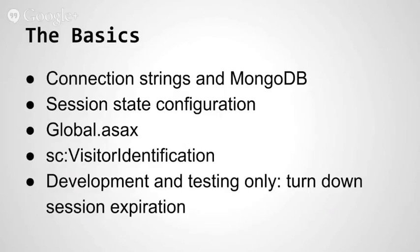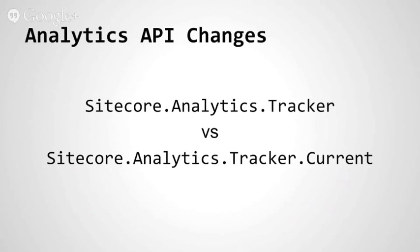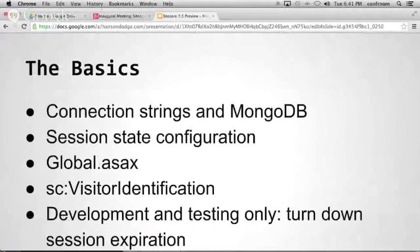And then for developing and testing only, this is one big annoyance that I've yet to find a workaround for, and that's you need to turn down your session expiration, because otherwise you're going to be sitting there for 20 minutes waiting for Sitecore to flush that data to the experience database before you see it. So I have mine set right now to 2 minutes. It would be nice if there were just like a button to say flush sessions. So that's going in as a feature request. So let's take a look at all that stuff quick.